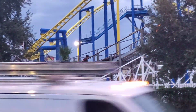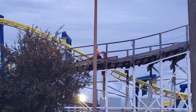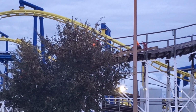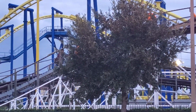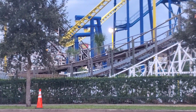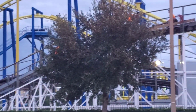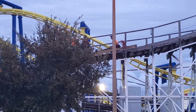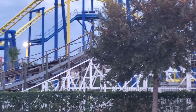So the hybrid track goes all the way up and into this hill here. There's gentlemen working up there, as you can see. There doesn't seem to be any construction going on the rest of the structure, but they could move along pretty quickly. This is just day one, and this is quite a bit of track to replace. So we will keep you guys updated. We'll head on back here in the next day or so and see how far along they've come.